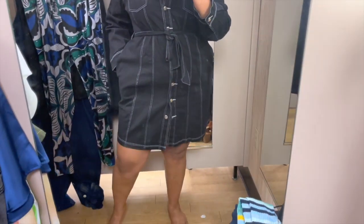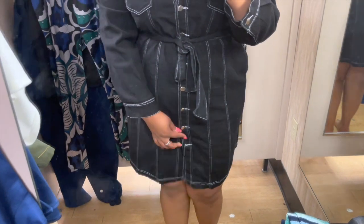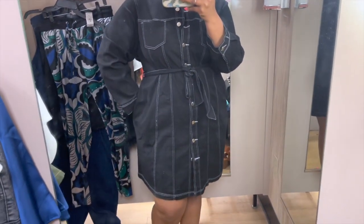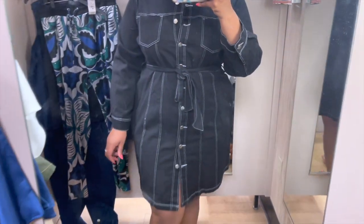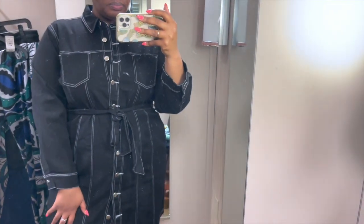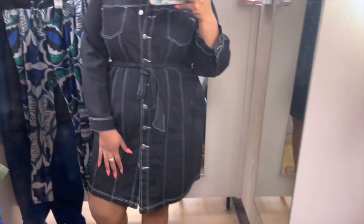I'm not sure if this would be the right time to get it because it's getting to be a little warmer, going from spring to summer. But I still liked it, and I thought it was cute. I love the white stitching, y'all. I think that is so pretty and like a little bit dramatic. So yeah, this was a little different too, but I really like this dress.